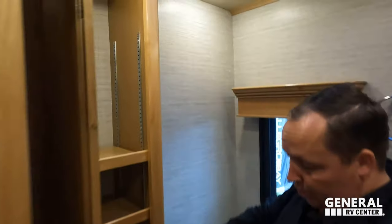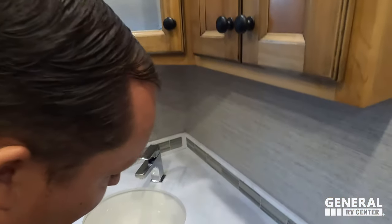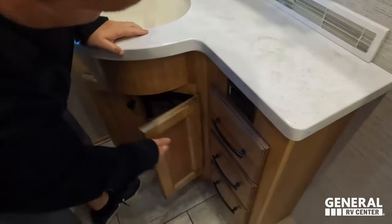And then coming on in here, Andre, this is the bath and a half model. Pocket door. Okay, right over here is some storage. Oh, adjustable shelves. Yes, ma'am. Right over here, medicine cabinet. All your medicines. Very nice. Solid surface in here. Nice little drawer action going on here.